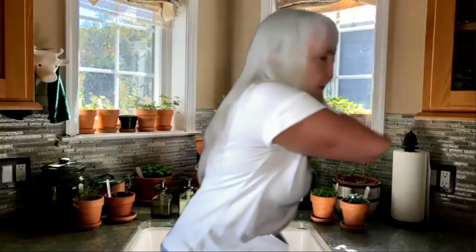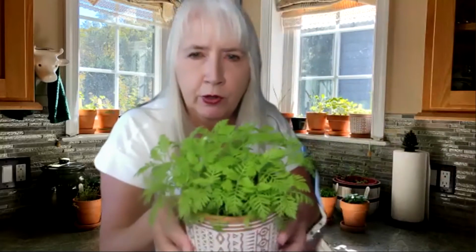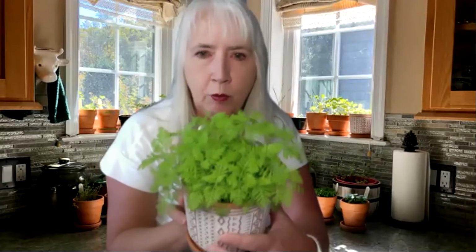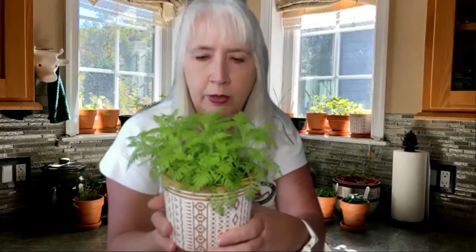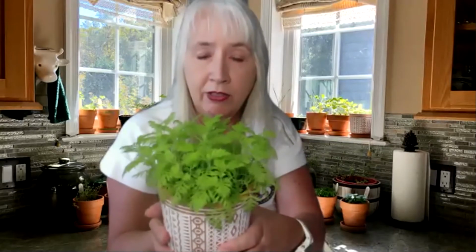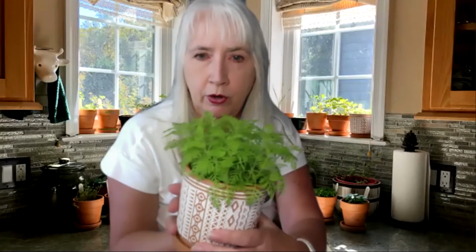So in comparison, this is my fern leaf lavender that I was telling you about. As you can see, it doesn't look anything like a normal lavender. It has a very strong smell, but the smell is completely different from the lavender smell. This will also bloom. This is seed I planted on September 28th. So it's grown that much since September 28th compared to the one that I planted on September 3rd.